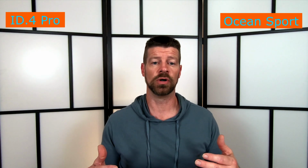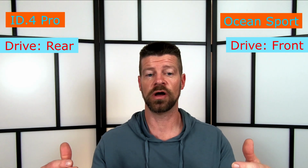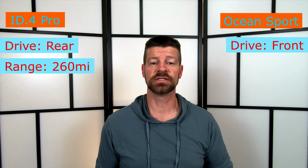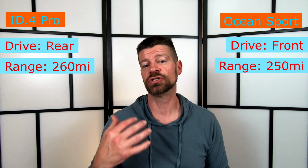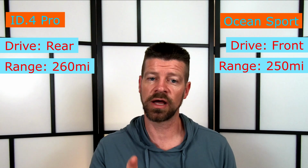We're going to start out with the drive motors. On the Pro, it gets rear-wheel drive, and on the Ocean Sport, it gets front-wheel drive. ID4 Pro range is 260 miles. The Ocean Sport range is 250 miles. ID4 Pro's got a little leg up right there.